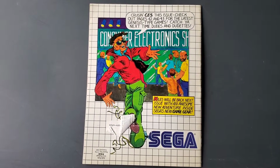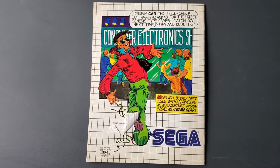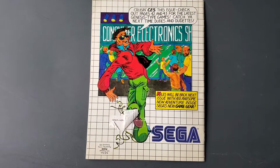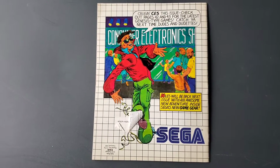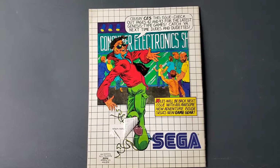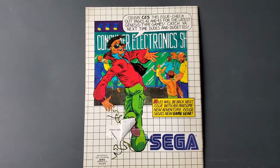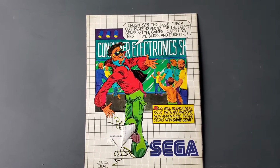Cruising CES this issue. Check out pages 42 and 43 for the latest Genesis type game. Catch you next time, dudes and dudettes. Niles will be back next issue with an awesome new adventure inside Sega's new Game Gear. Yeah, you know what? I honestly didn't miss him. How about you, Minibit? Did you miss him? We're actually in agreement today on that one.